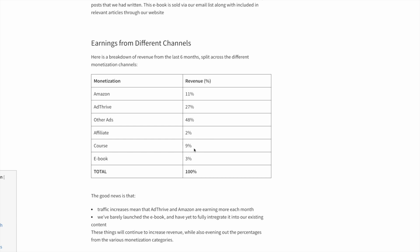The course is nearing 10%, which is not bad at all. The course is making us on average $500 to $1,000 a month. And I think we're continuing to tweak the email funnel to try to get better CRO, conversion rate optimization. The ebook was just launched, so I expect that to increase a bit, but ebooks are usually not as popular and not as big a revenue driver as courses.